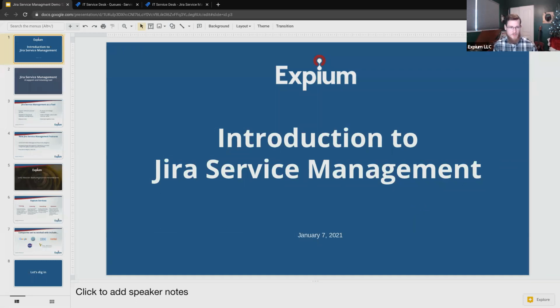Today, we're going to go over some of the key features of Jira Service Management with respect to the Jira core product and some of the new features that Atlassian has released for the new Jira Service Management product. As many of you probably know, they just recently changed the name of Jira Service Desk to Jira Service Management, and with that comes a bunch of changes and a bunch of additional features. So we're going to go through some of those as well.